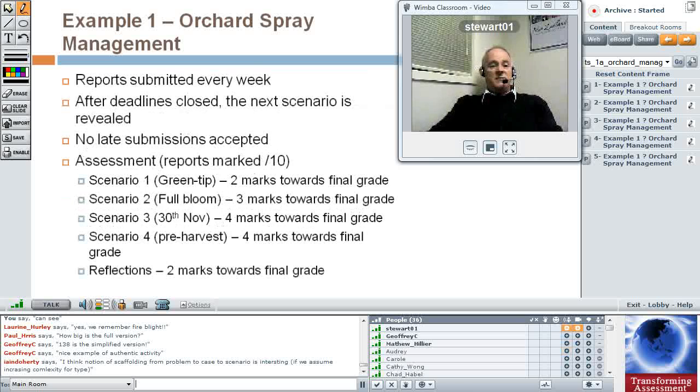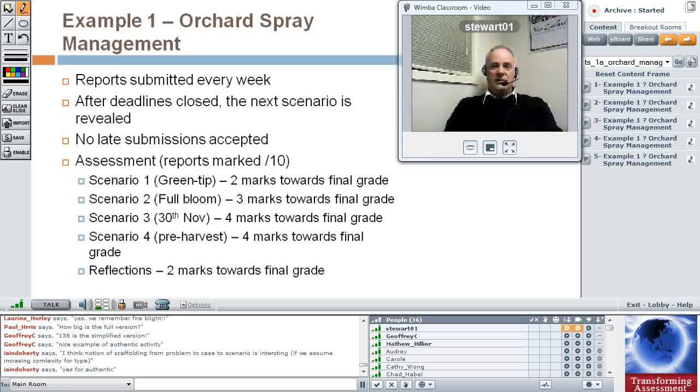Now, reports are submitted every week, so the scenarios are rolled out over the week. So the first one's the first week, second one's the second week, do a week at a time. They have to submit reports before the close of the scenario and before they do the one subsequent to it. So after the deadlines are closed, the next scenario is revealed.